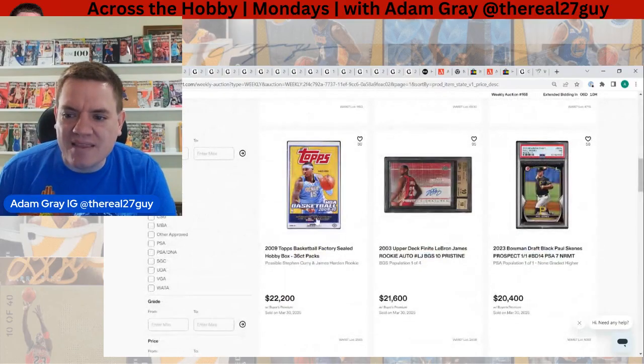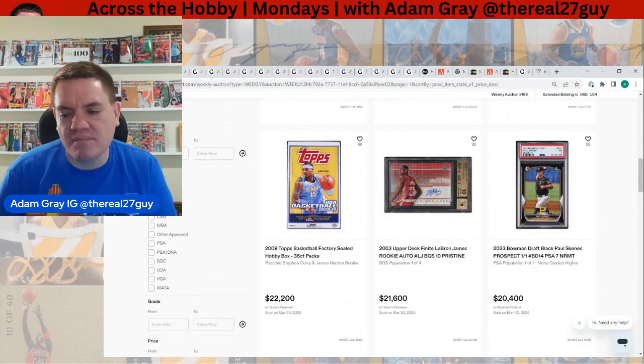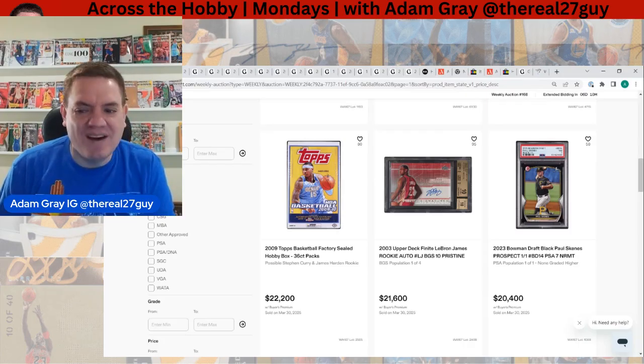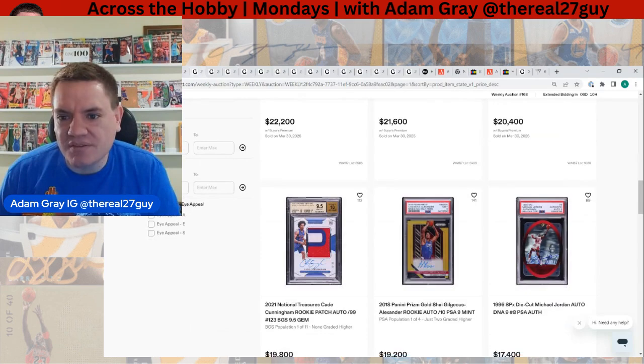I also want to highlight this Topps box. I did a reel on the missing Steph Curry Superfractor that I posted last week. That's what a 36-pack box costs at this point, $22,000. If my math's right, that's about $600 and something per pack of basic 2009 Topps. These were at one point $2 a pack, and now they are $600 or $700 a pack. Pretty incredible stuff.